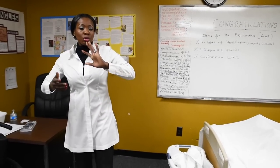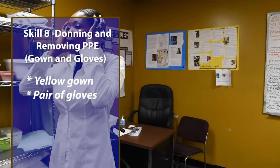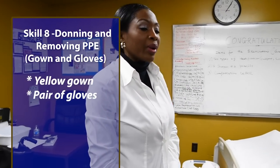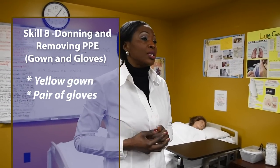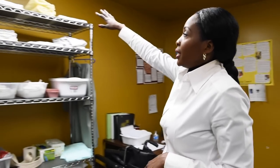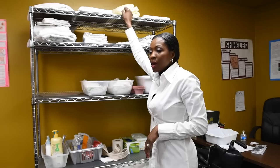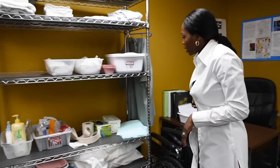All right, let's go to PPE, donning and removing PPEs. As you know, as healthcare professionals, if we're working with any patients or residents who have any contagious diseases, we are responsible for wearing barriers, personal protective equipment. So that's why this is on there. If you come for your GNA exam, you look on your skill form and it says don PPEs, this is what you would do.